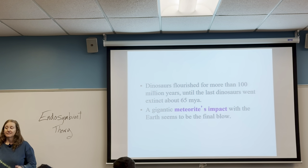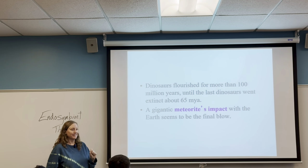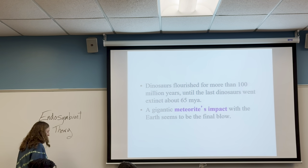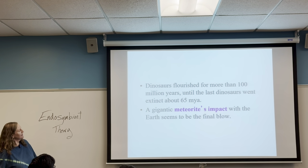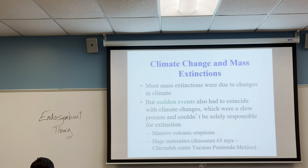But the little bits of sunlight that could filter in produce small plants. The mammals were around to survive on those small plants. Because the mammals were small, they could survive while the dinosaurs died off. So before I get there, again, climate change. Climate's always been changing. Climate change has always been happening.